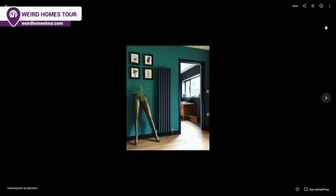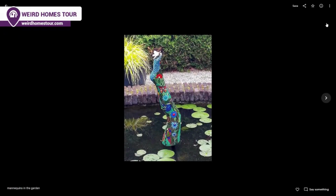Oh, I love this. Can you believe that? A pair of mannequin legs as a planter. This is a company based out of England called Muck and Brass, and they are really famous for taking mannequin legs and mannequin butts and making planters out of them. As I said, the fascination with the human form is why people like to repurpose things in different ways. Let's keep going as I make my way to my garden.